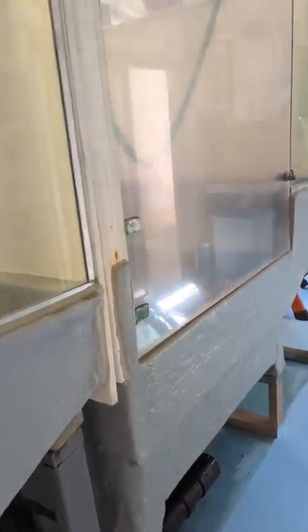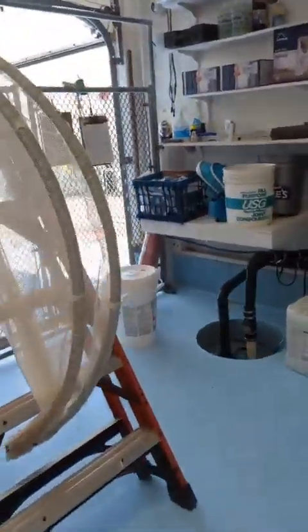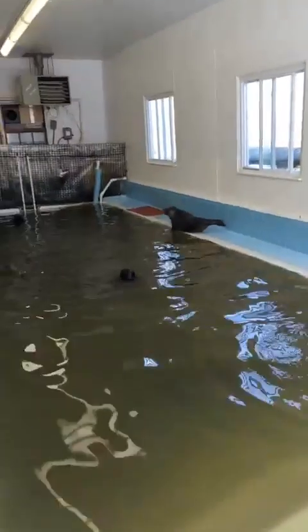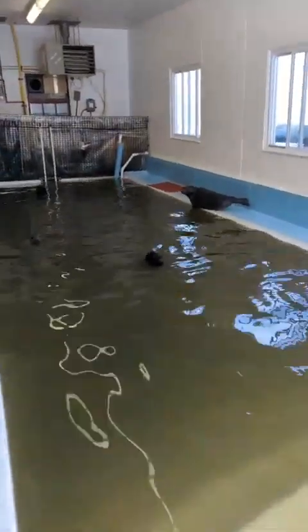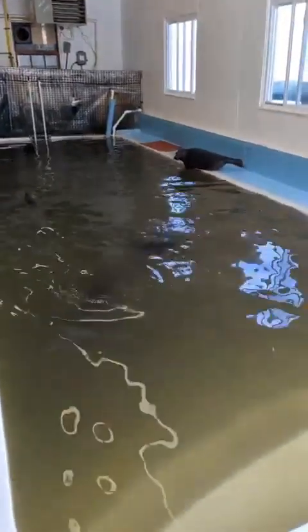So last week I told you that we had 3 seals move over to the pool. We had 2 more approved to move to the pool, so now there are 5 kids in the pool. So we're pretty excited about that. I'm just going to briefly open this door, take a look at everyone. Oh, we have somebody hauled out and resting right now. So those are the 5 kids in the pool right now.